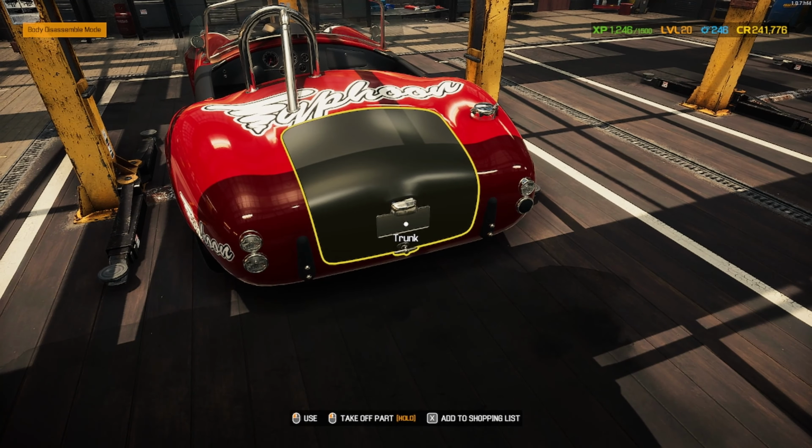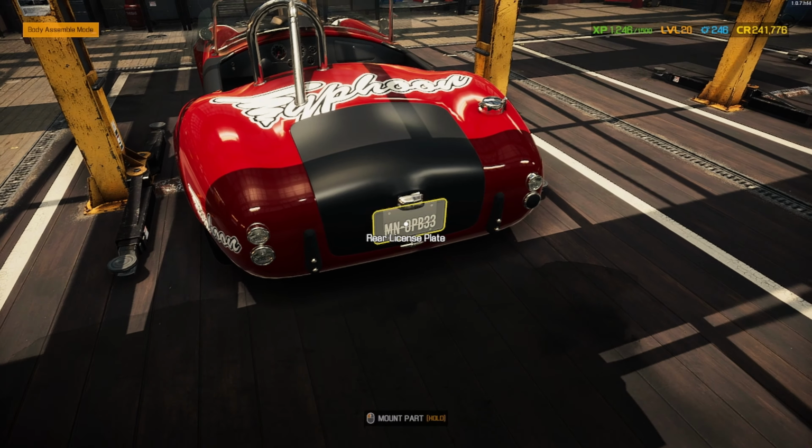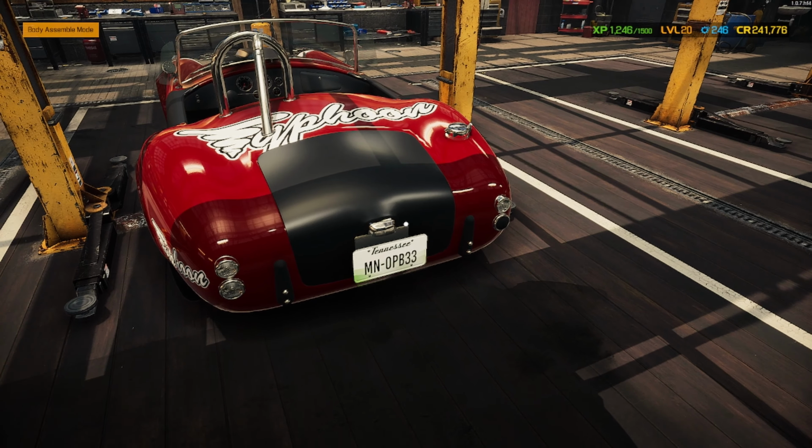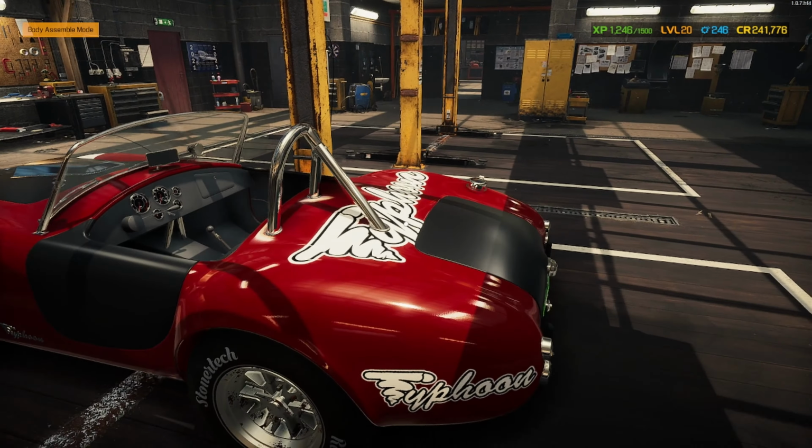Because this car is the only 10 I see. Did you get it? Tennessee. Such a good dad joke.